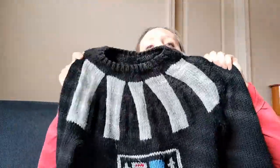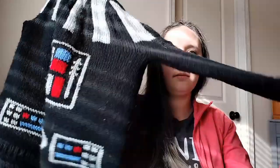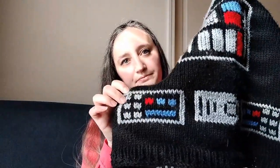See that? And just long sleeve. It's the hem. Now he has worn this a lot this winter, so please excuse any pilling. And it's a puppy, so please excuse the dog hair. Oh, here's the bottom of the sweater.